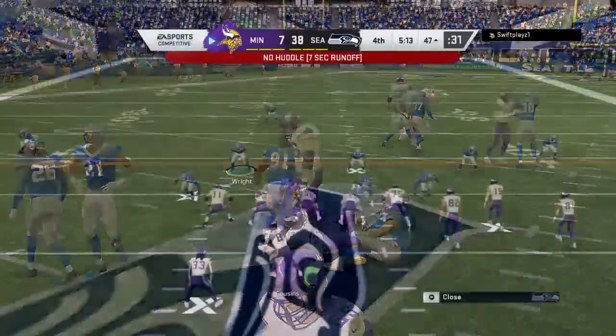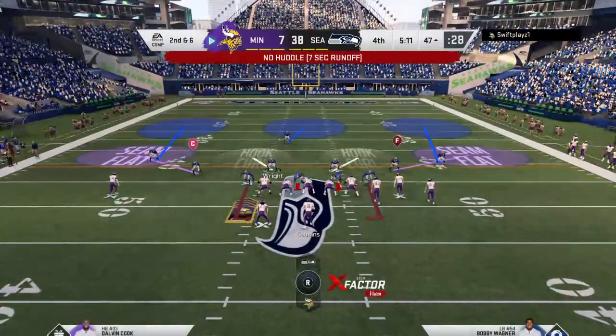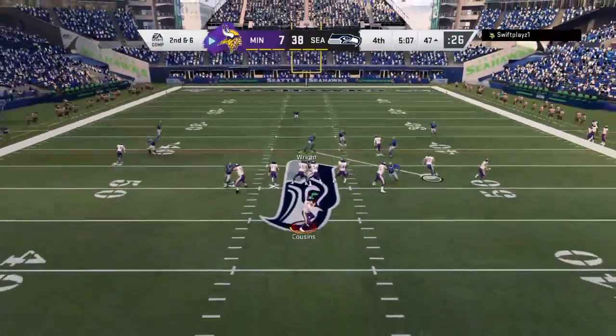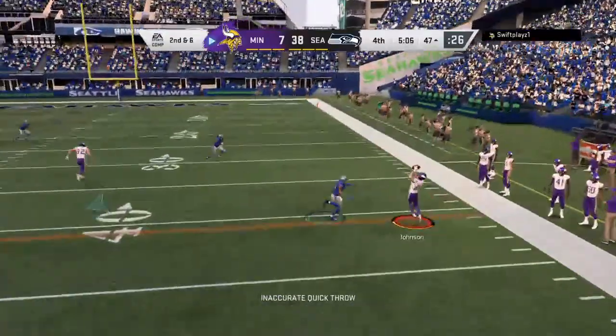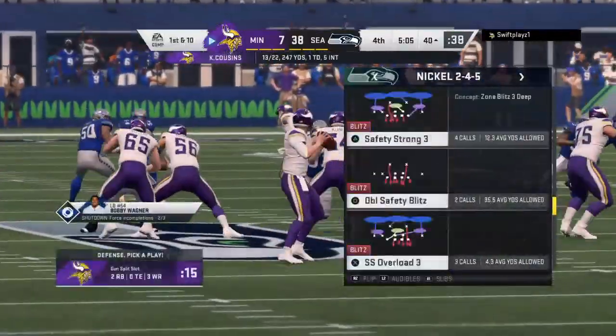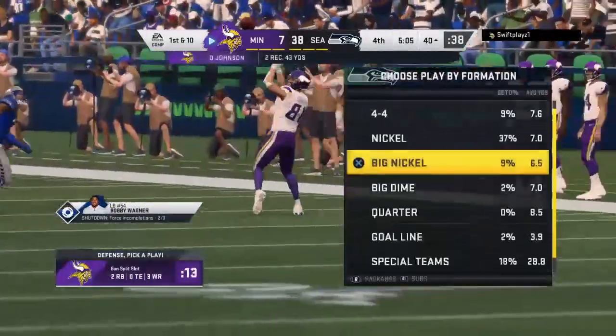And he's up across midfield and down into Seattle territory. They give him 4 yards there. It'll be 2nd and 6. To throw on 2nd and 6. Cousins, complete. It's Johnson. 7 yards there and a 1st down.